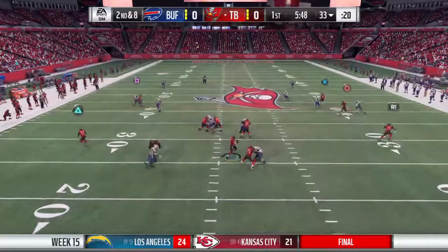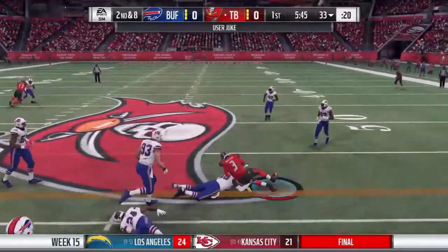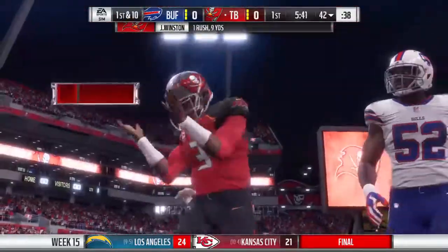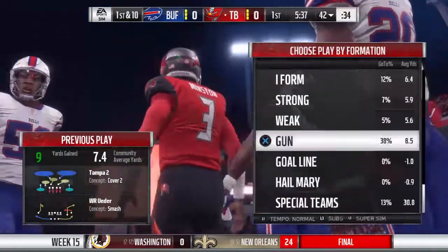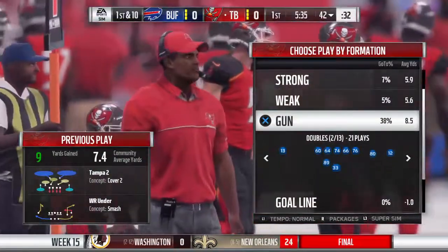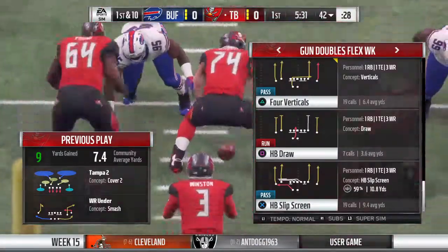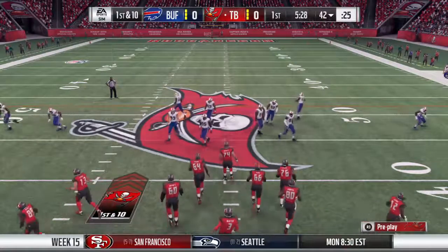From the gun, Winston. Flushed out right. And to the 42-yard line here and brought down there. For a big guy, Jameis sure can move. Did a nice job there picking up the first down with his legs. Well, he did a nice job keeping his eyes downfield, waiting for someone to get open. But once the pressure forced his eyes down to see the rush, it was time to make a break for it.